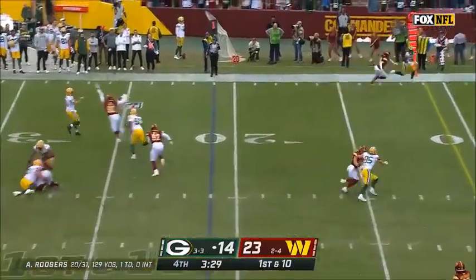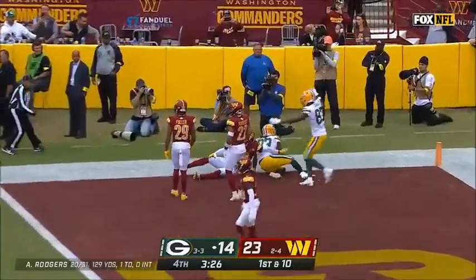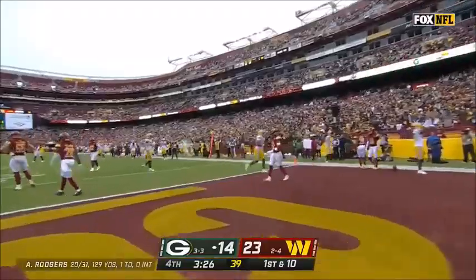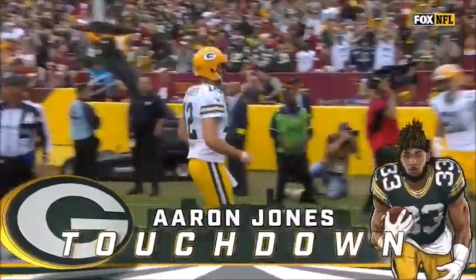Nothing open for Rodgers. Rolling, throwing, end zone! What a catch! Did he haul it in? What a play by Aaron Jones! Rising over Curl for a crucial score for Green Bay.